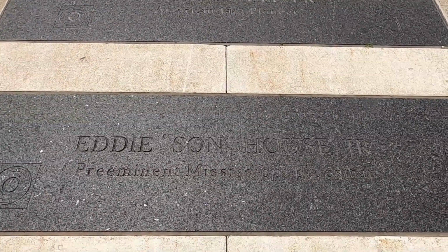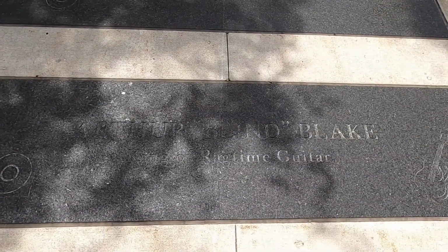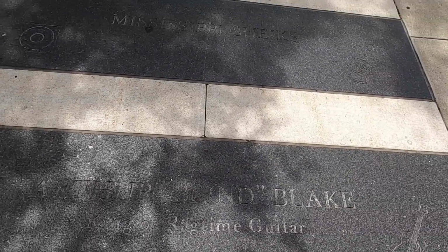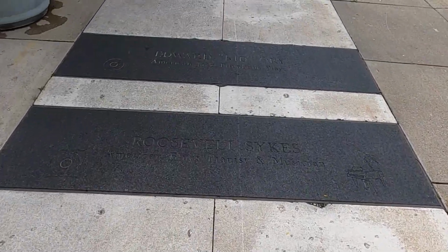Eddie Son House Jr. Joe King Oliver, American Jazz Pioneer. Arthur Blind Blake, King of the Ragtime Guitar. Mississippi Sheiks. But it just keeps going here. It's like shaped like a piano.